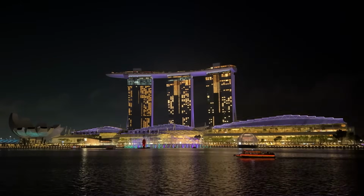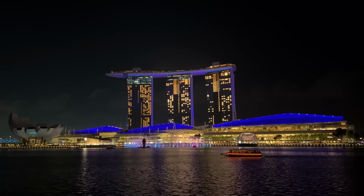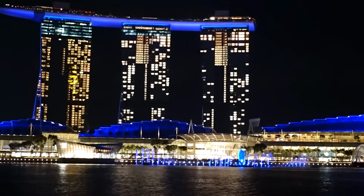And it looks quite different from this side. There is a show happening right now, 8 o'clock and 9 o'clock, I believe. 9 o'clock. Right. And we're gonna go over and try to see if we can catch the 9 o'clock show.